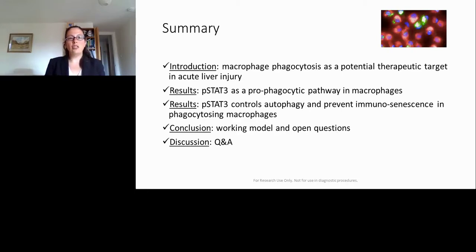We first introduce briefly what macrophage phagocytosis is and why it could be a potential therapeutic target in acute liver injury. I will then move to show you some results about the pro-phagocytic role of phospho-STAT3 in macrophages and how phospho-STAT3 controls autophagy and prevents immuno-senescence in macrophages. I will then move to show you and discuss with you our working model, and there will be then time for the Q&A part.